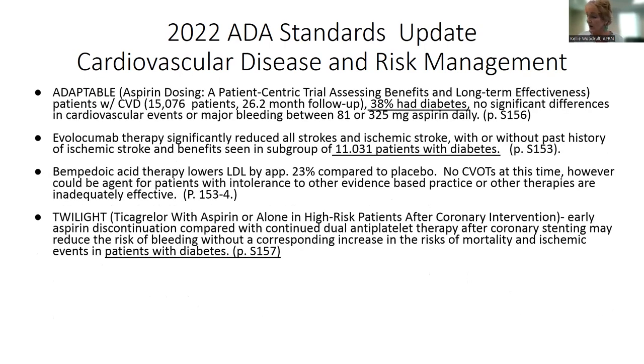And the takeaway on this information basically was the ADA standards looked at some studies with clotting and stroke risk with people with type 2 diabetes, and the aspirin studies showed that in patients with type 2 diabetes and risk of cardiovascular disease or already present cardiovascular disease, risk was lowered with an aspirin dose of 75 to 162 milligrams daily.